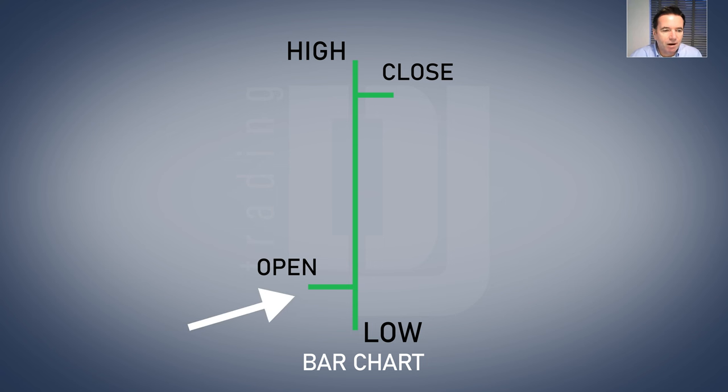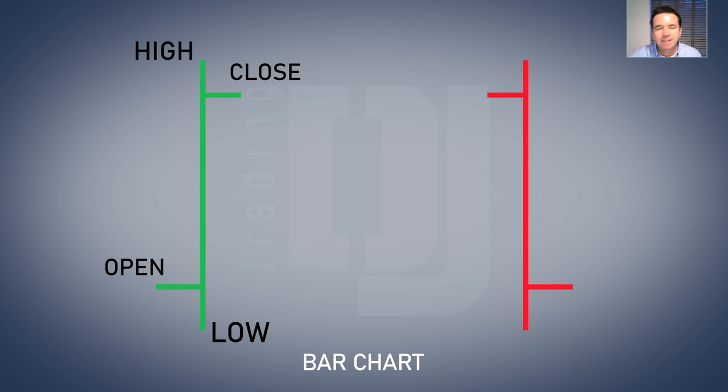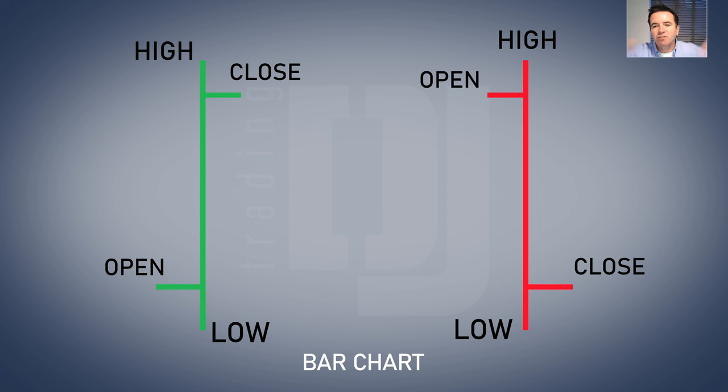So on this example here, the market opened down here, traded a bit lower, traded a bit higher, but closed here. So if we treat this as a daily bar, that was an up day. The market closed higher than it opened. If we go over here to this bar, same information, high, low, open, close, but the market opened here, traded a bit higher, traded lower, and closed down here. So we saw it close lower than the open. So on that day, that was a down day. And we can see that straight away just by looking at the range for the day and the position of these horizontal lines that show the open and the close. So that's a bar chart.